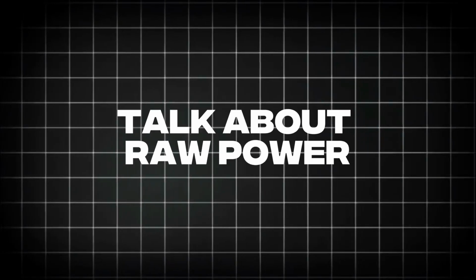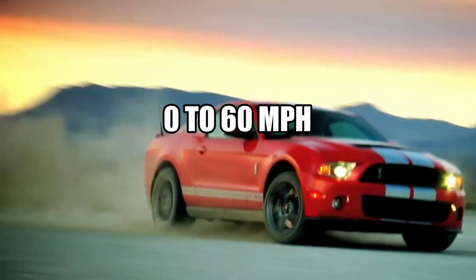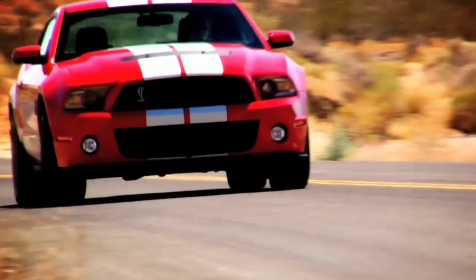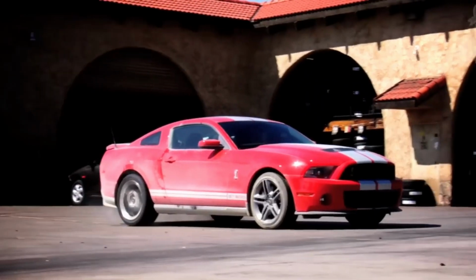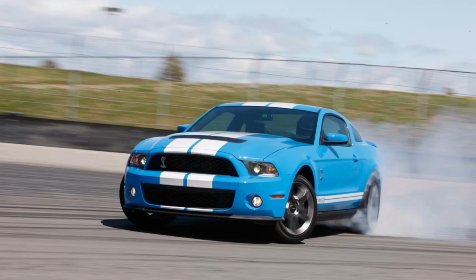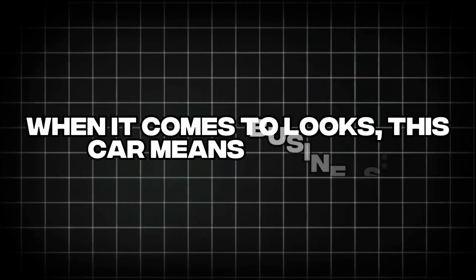Talk about raw power. This thing doesn't just go fast, it screams its way from 0 to 60 miles per hour in about 4.1 seconds and can get pretty close to 200 miles per hour if you're brave enough to push it. But the real magic is how Ford tuned this beast. Ford fine-tuned the suspension to give it sharper handling and a smoother ride, making this monster feel surprisingly agile for its size.